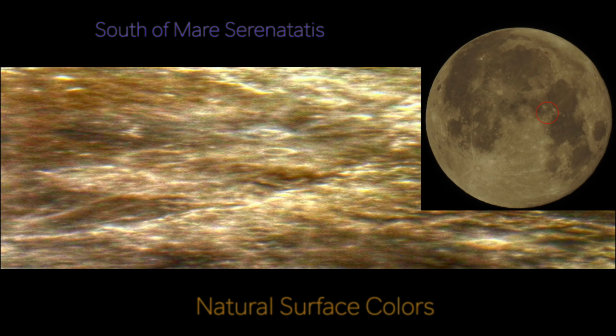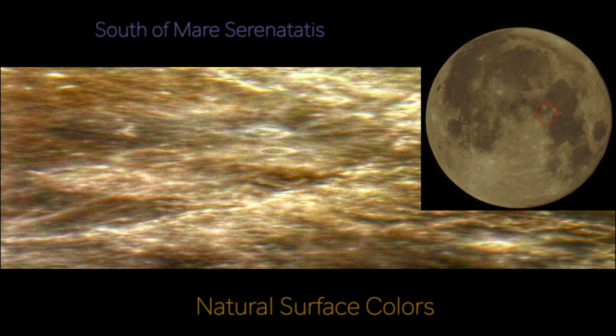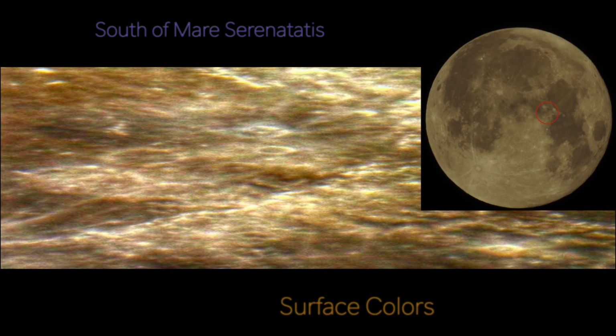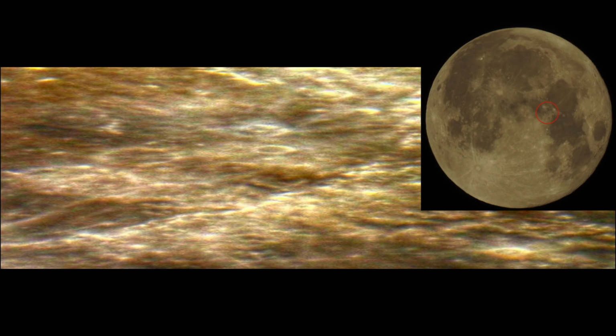Here, south of Mare Serenitatis, a surface that I also love. See how the texturing is all different, but yet very similar. And of course, the deep greens and that massive cloud cover or smoke that's always over the surface.